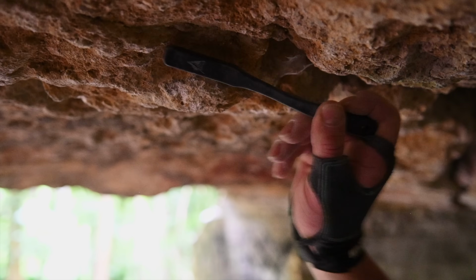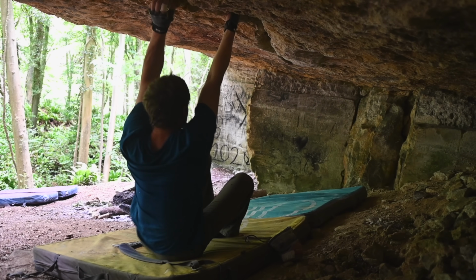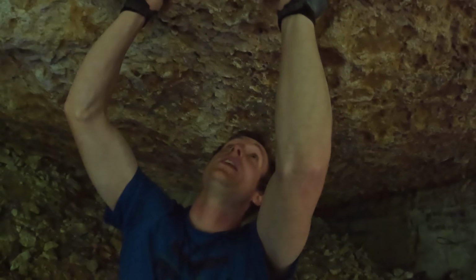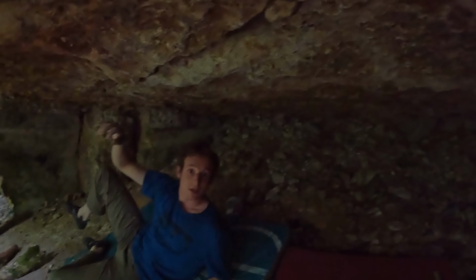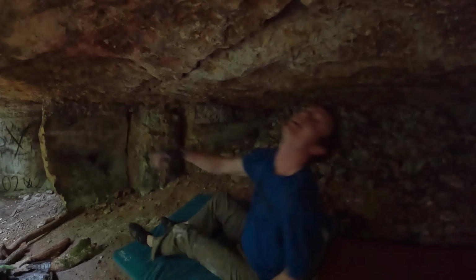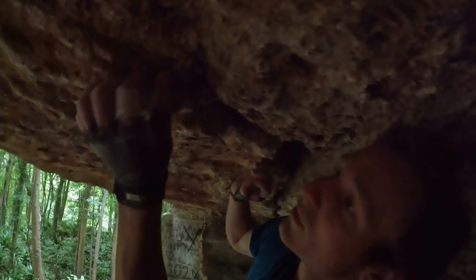And then we have the famous matchbox hold. Tom was using this, and it was a crucial hold in the middle here to help him get out to these jams. Then he brought a friend down here, and his friend broke it off straight away. I just broke more of the matchbox off. Oh no. I did, something fell off there. It feels slightly better.